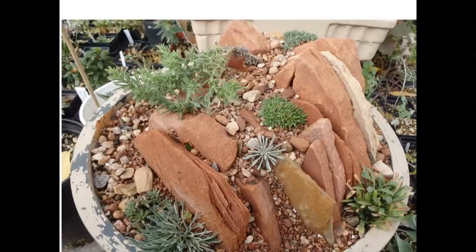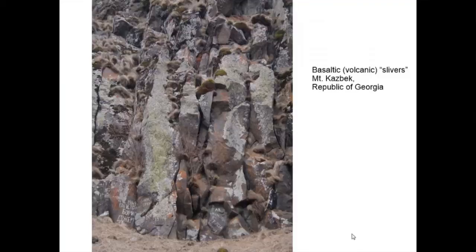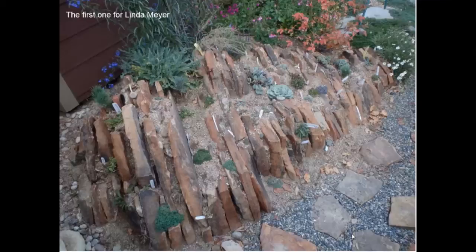Vertical is possible. It's totally possible. You just have to take a little more time with it and work with them. You'll notice the crevices here are pretty tight, and then up on top, some of them are so loose, there's actually a soil space in there where you can plant bigger plants and just plants that don't need a tighter crevice.